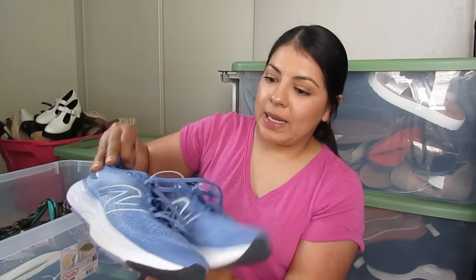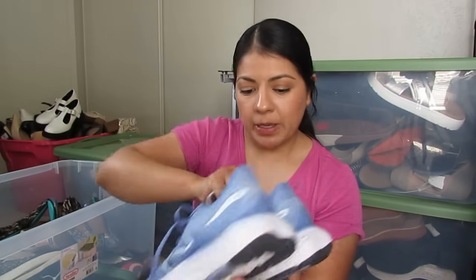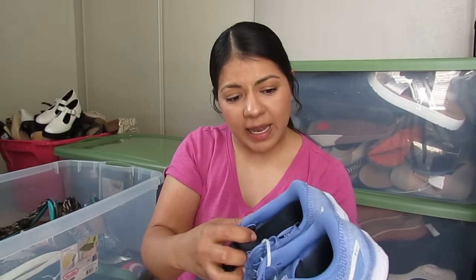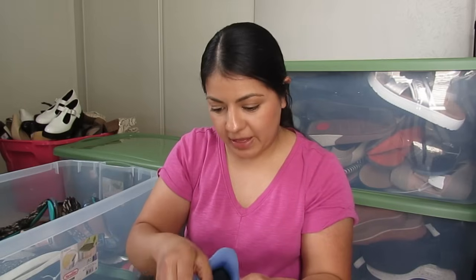Again, some more New Balances. These I think I picked up just based on the fact that they are like new. There's hardly any wear on them. Inside it says they are the Fresh Foam. They are the 880. I don't know what any of that means. They are a size 9.5 and I paid $15 for these.